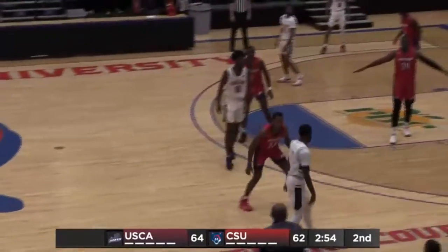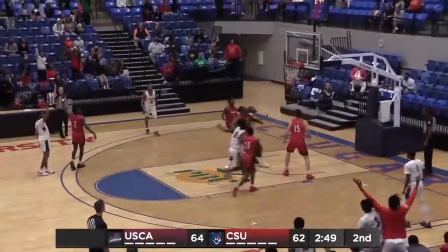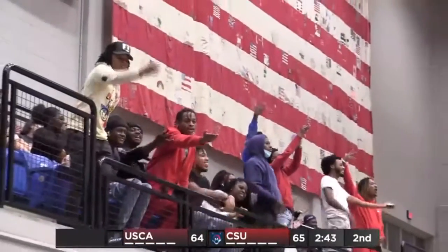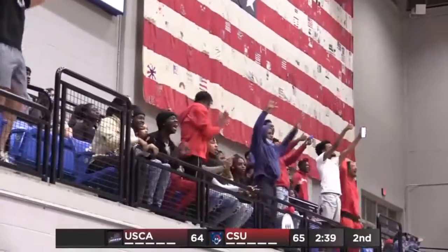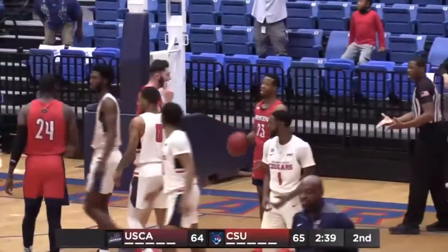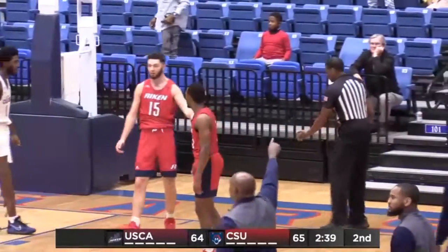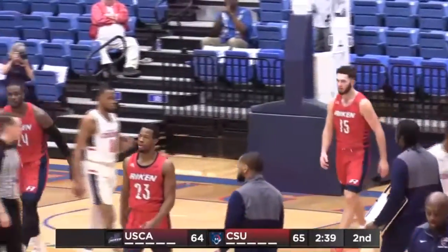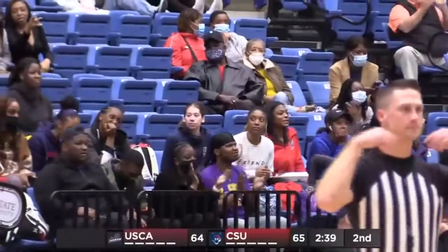LD into the front court, looking for a basket to tie it. A long one would give us a lead. Grant Howard for the lead. Yes! Yes! Yes! Grant Howard makes it! 65-64 Cougars. And Aiken trying to get the ball in. They're having trouble and they get a timeout. Or did they? Yeah, they got the timeout. And it's a 30-second timeout. We'll take it.